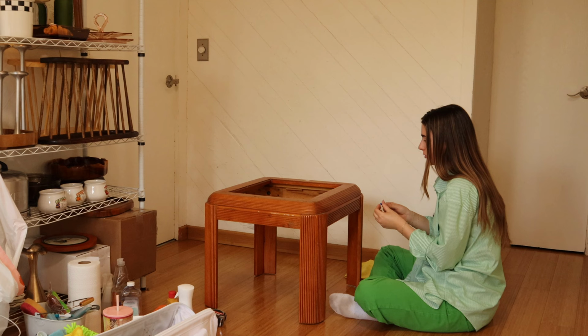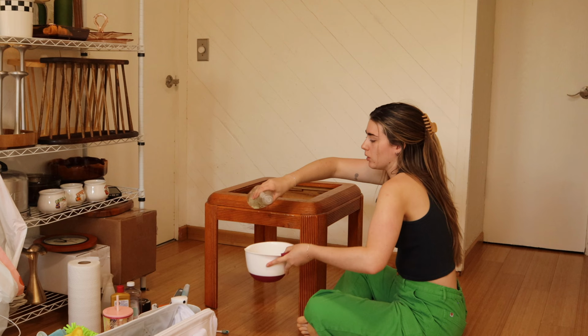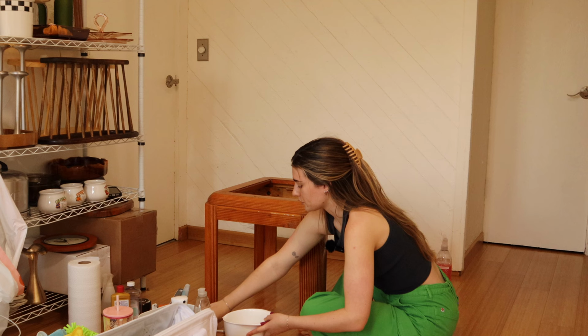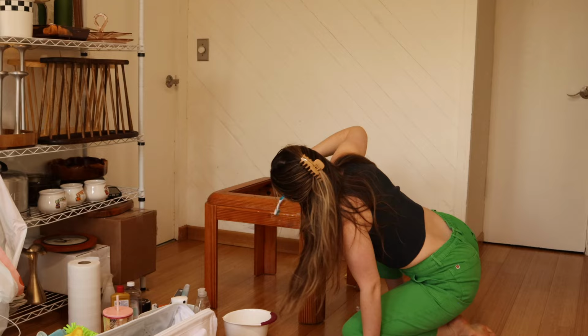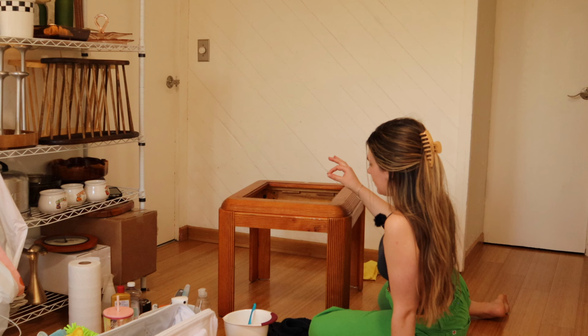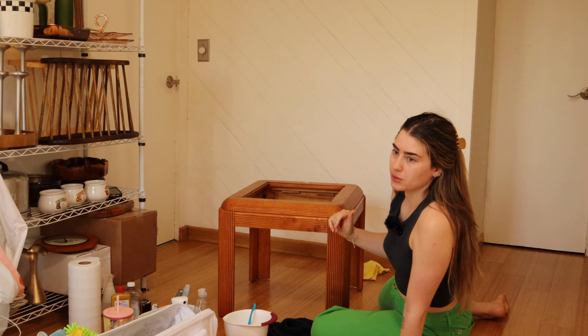For scrubbing, I'm just gonna use dish soap and water and a toothbrush. I don't always use a toothbrush, but for these kinds of crevices, that's what it needs. Oh, hell yeah. This side looks so much better. This is gonna take me a little while though, so I'm gonna watch a podcast.